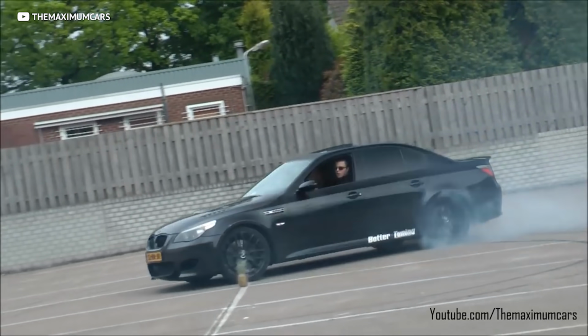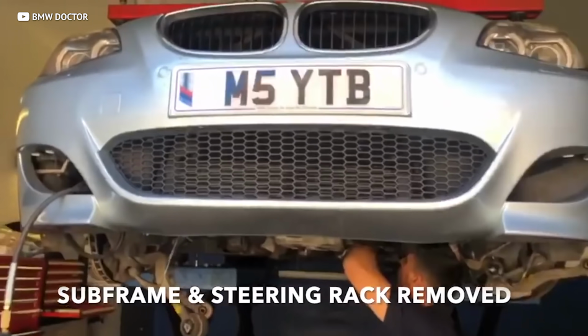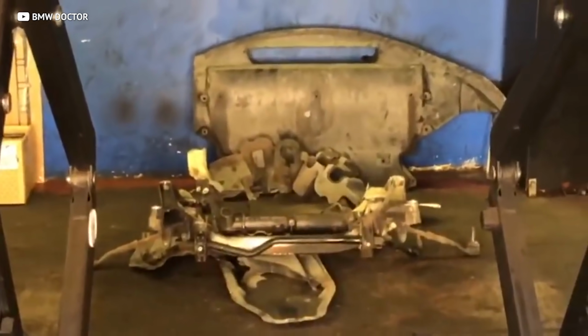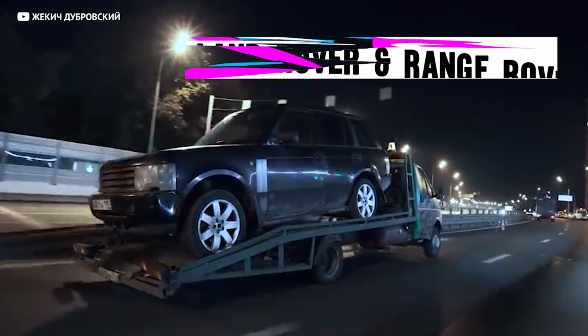Thanks to the repair issues involved with the E60 M5, go ahead and just watch YouTube videos about them instead of actually owning one. Let somebody else deal with the repair bills. And that same point holds true for our next vehicle, which is, let's be honest, literally any Range Rover, or Land Rover for that matter.